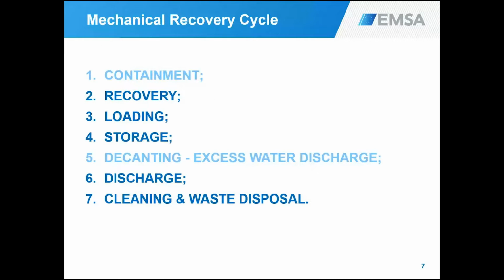It's important to bear in mind that mechanical recovery operations are always linked to what we call a mechanical recovery cycle. So we start with the containment of the spill, recovery of the spill, loading in a vessel or a device that allows us to take the oil from the water, storage of this oil and water mixture, eventually with debris that may come along with the oil. There is also the possibility, in specialized vessels, of decanting the excess of water. So we discharge the water and we maximize the efficiency of the response operations because we only store the oil that we have recovered from the sea.